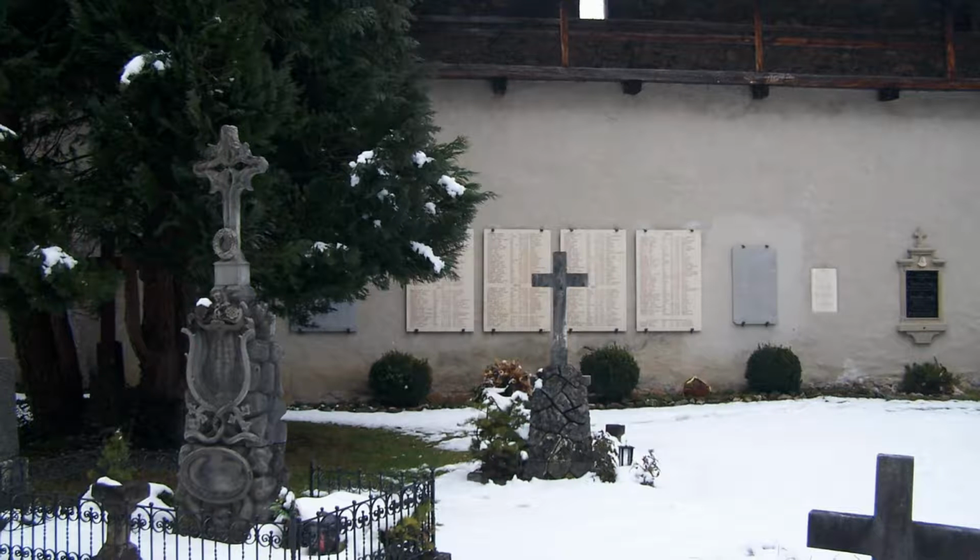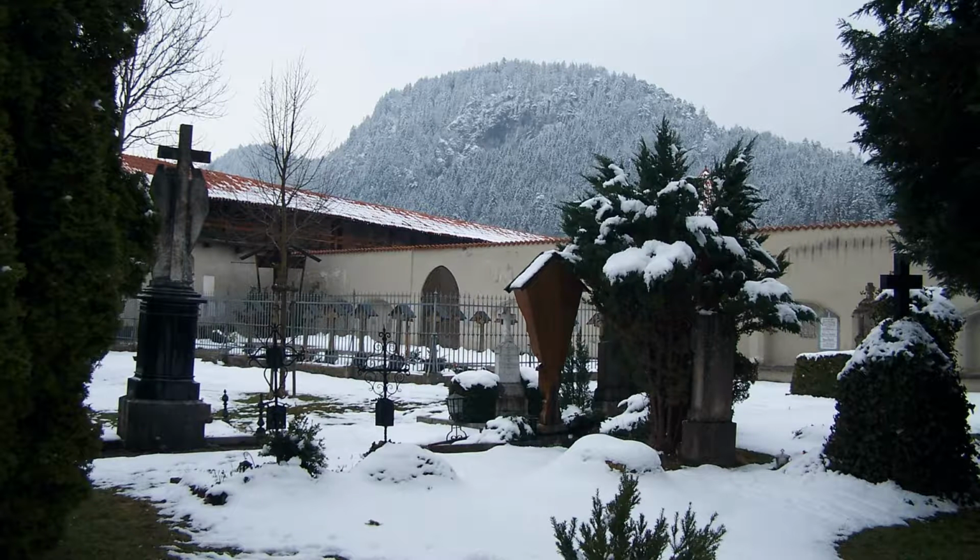Along the medieval wall is a memorial to those from Fussen who died in World War I. And in one corner of the graveyard, simple wooden crosses mark the graves of several Franciscan monks.